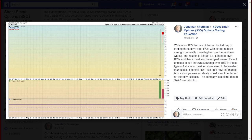Now, Jonathan, I know you were saying that timing was really important with this. Can you take us through it? Yeah, it's important to get these IPOs at the right time for sure. What we're looking for is an IPO that on its initial public offering day trades higher than where it was expected to trade, and then holds that trade level.